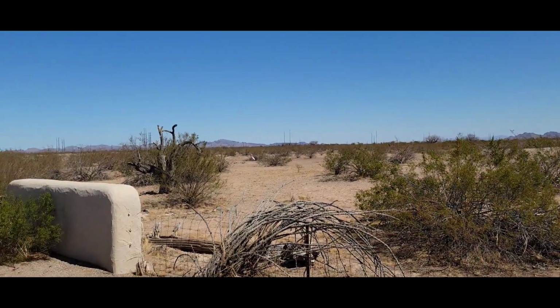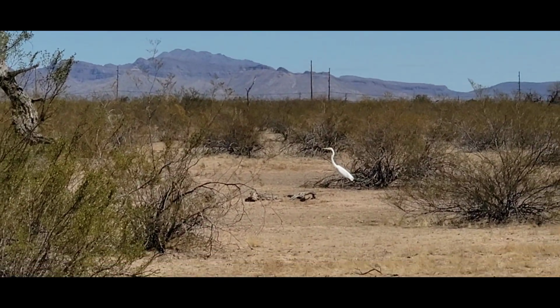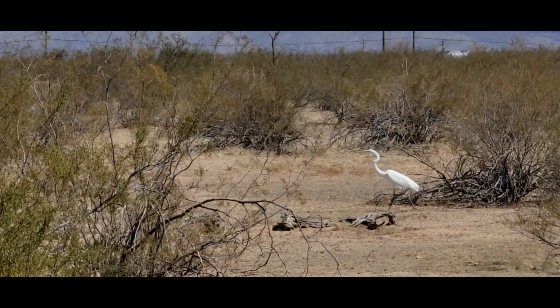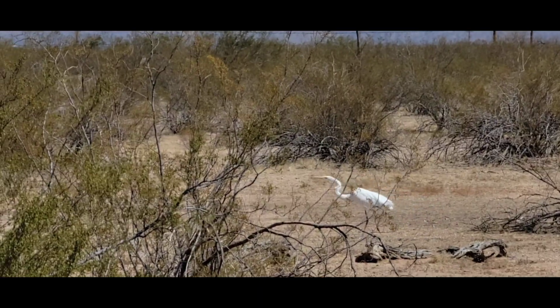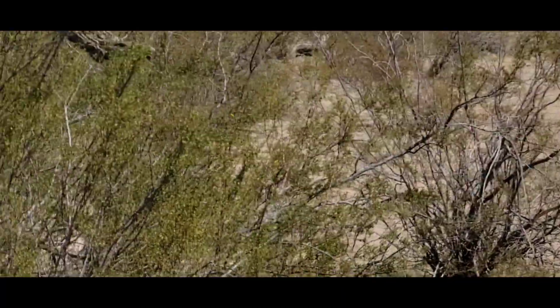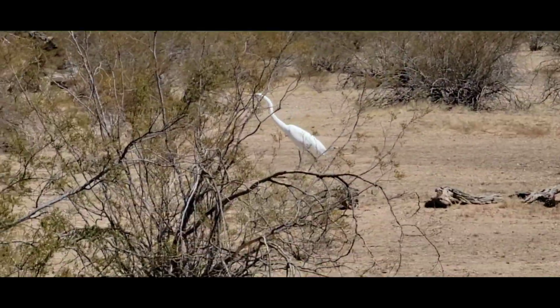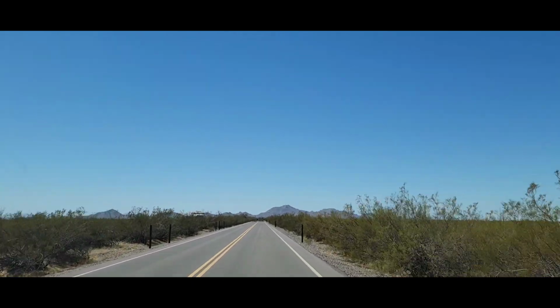And I suppose most people come to Coolidge for the ruins. Check that. Right out there is a white egret. I would never have expected to see that in the desert. Would you? And it's right here by the ruins. Okay, so we're heading up to take a look at these ruins.